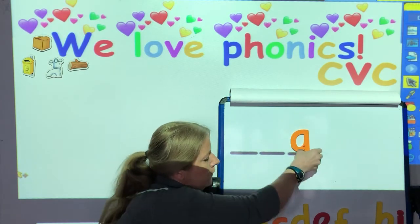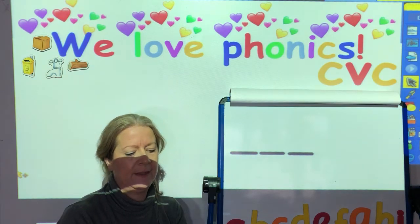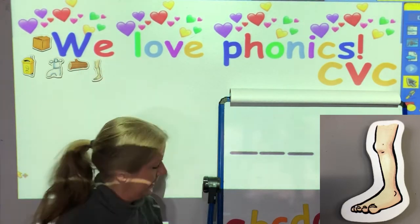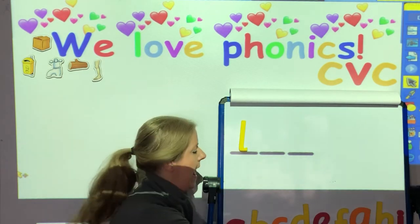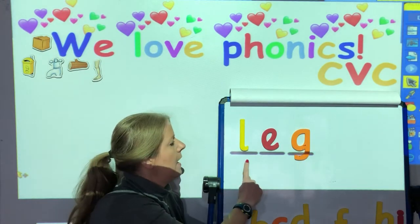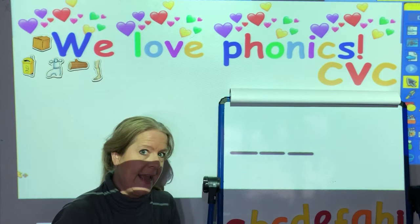And we'll move on. In the bag again. It's full of, oh, this one also starts with the same sound. Do you know what this is? It's a leg. Leg. What's the first sound in leg? And the next sound? And the last sound, leg. Brilliant. Okay, let's sound it out together. L-E-G. Leg. Lovely clear voices.